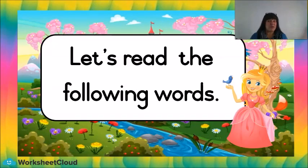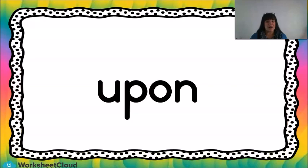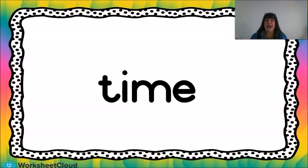Let's read through the following words before we get to our story. Once, upon, time. Look at the word time. It has the fairy E, the magic E at the end. So Tim changed to time.